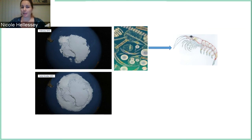Phytoplankton is just algae. It's probably more commonly referred to as just algae. The two main sources of phytoplankton that they consume are diatoms and dinoflagellates. And depending upon which one they're eating, you will see different dietary markers within their lipids and their fatty acids.